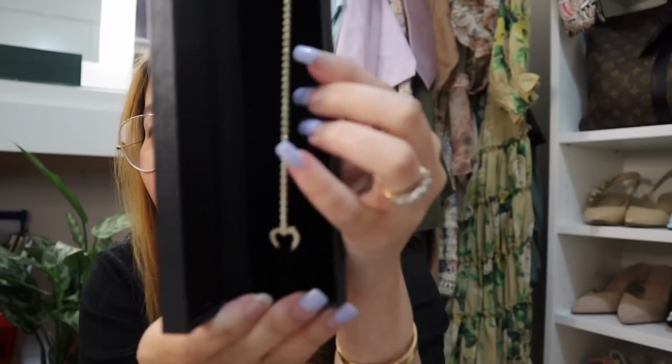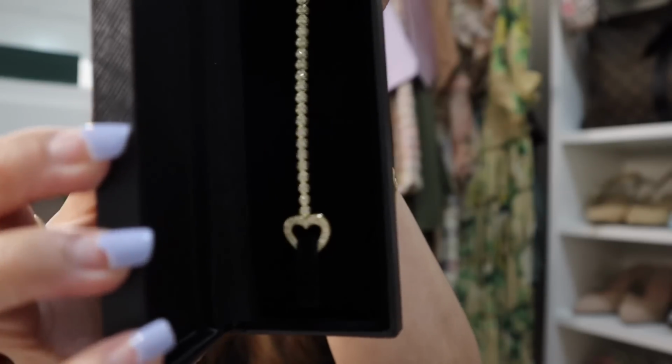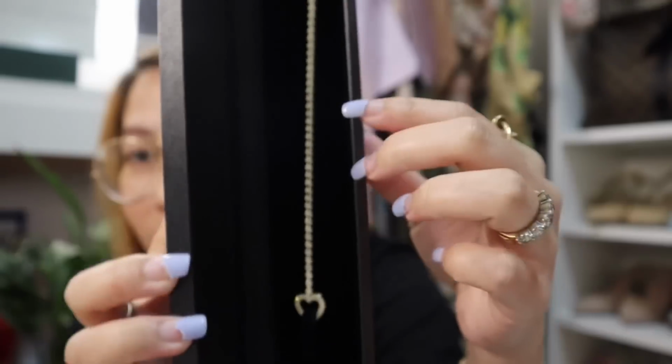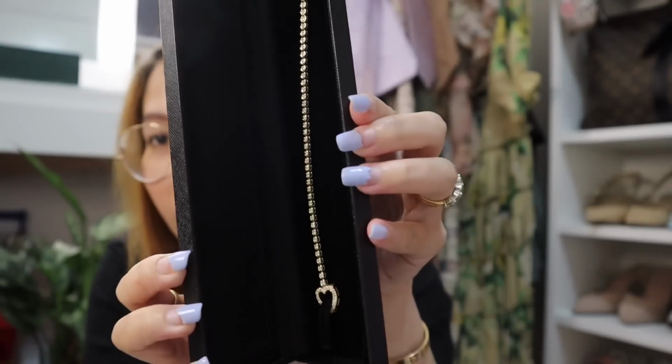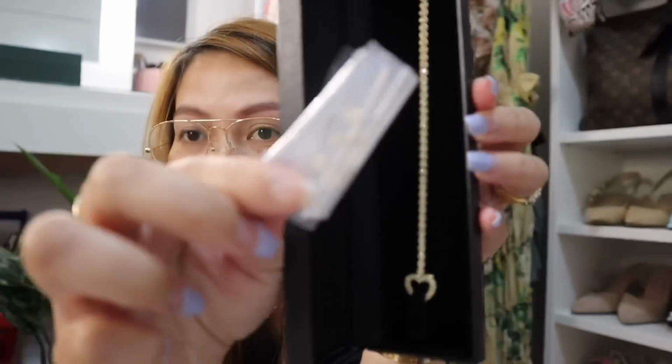So this is, hopefully, mag-focus ang ating camera para makita nyo ang beauty. So this is the tennis bracelet na heart. Ayan ang kanyang style. And with this one, meron tayong hikaw. Hindi nyo makita.